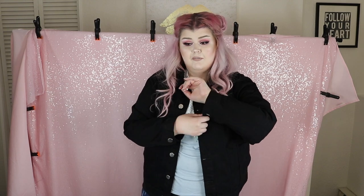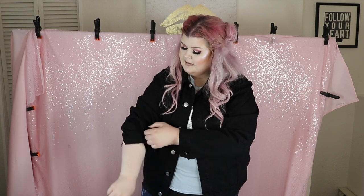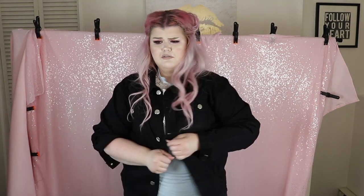It fits really nicely in the arms, it's so close. If I really, really tried, I could probably button it, but I'm not going to. I feel like I'm gonna like it much more when I can roll up the sleeves. I've been trying to get this button undone. This one came undone, so we can see what it looks like with the sleeve rolled up, because I feel like I'm gonna be much more likely to wear it with the sleeve rolled up. It fits really nicely. I almost wish it was a little smaller, but it is oversized, so I'm glad that I didn't go with a 20, I went with an 18 to make sure it wasn't too big.